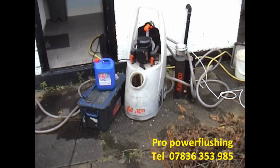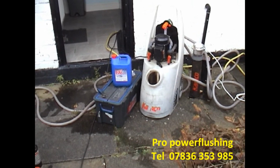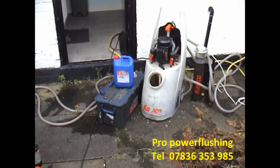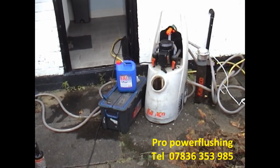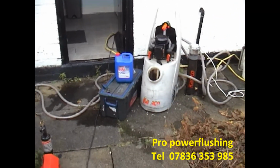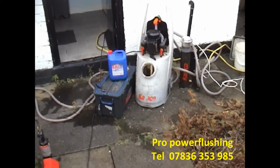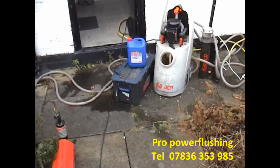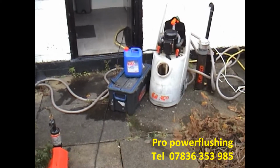If you don't know what a power flush is, we'll quickly explain. It's a means of flushing all your central heating, your radiator circuit, your pipework, flushing through your boiler, etc. Just getting it all nice and clean inside. If you've never had it done, it's well worth having it done. Your system should be heating up better after we've done it, running quieter. If you don't get all this metal and magnetite and sludge out of the system, it eventually ends up clogging your radiators up, destroying your pumps, valves, etc., and basically making the system run inefficiently.